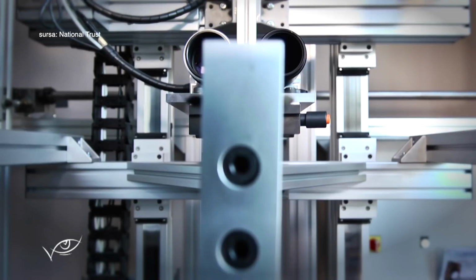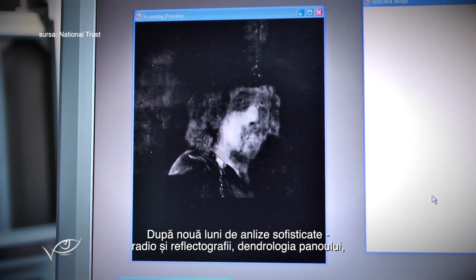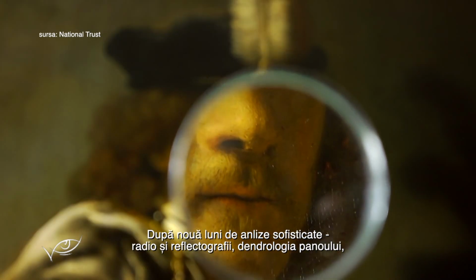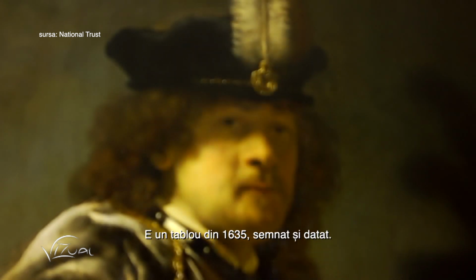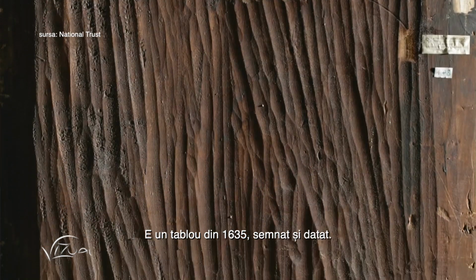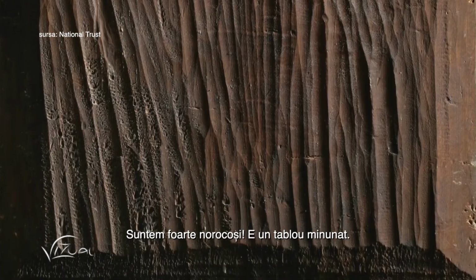And because of the advances in technical analysis, we decided to send it to the Hamilton Kerr Institute at Cambridge University. It underwent about 8 or 9 months of technical analysis. It was x-rayed, and dendrochronology was done on the timber it was painted on, and all the evidence at the end suggested that Professor van de Wetering was right, and it was this 1635 signed and dated Rembrandt self-portrait. So we're very lucky. It's a wonderful picture.